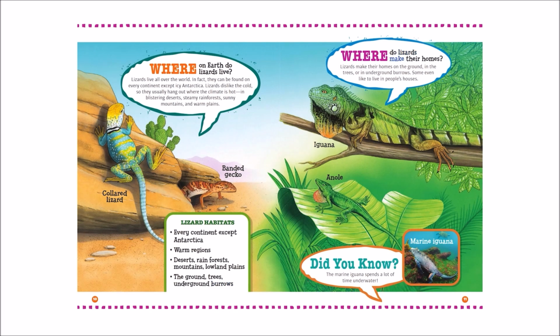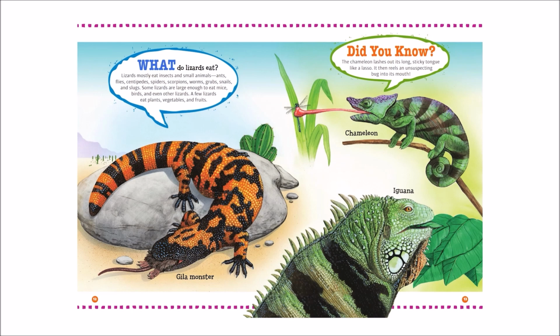Where do lizards make their homes? Lizards make their homes on the ground, in the trees, or in underground burrows. Some even like to live in people's houses. Did you know the marine iguana spends a lot of time underwater? Marine iguana. Iguana. Anole. What do lizards eat?